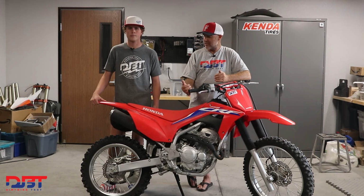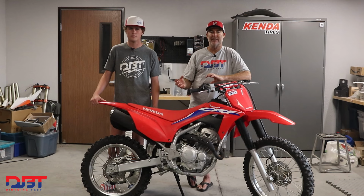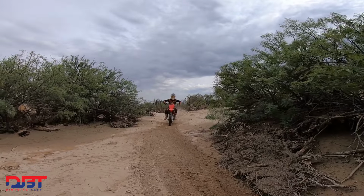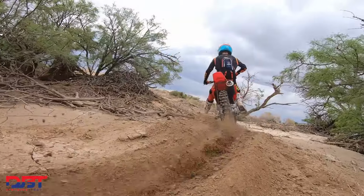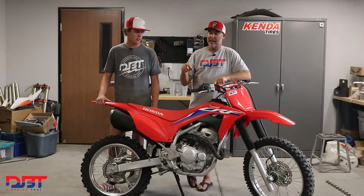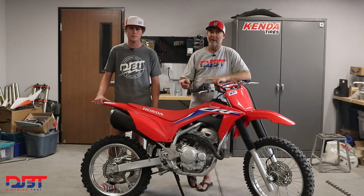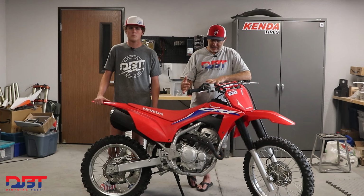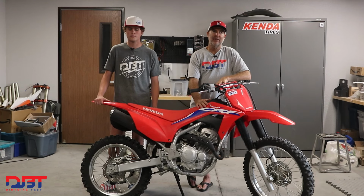So when we go to changes, this is an all new bike from the old CRF230. The amazing thing, this thing weighs pretty light. It's 260 pounds. Well, that's not light, that's actually heavy. But it's 4 pounds heavier than the old one. And we'll get to what that translates into in the riding. But it has really good looks. It looks like the race bikes.